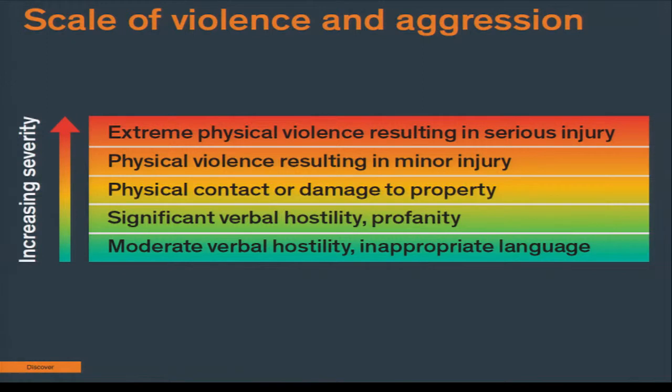Incidents of violence and aggression are often the consequence of a patient or visitor's accumulated frustration due to a very poor experience. As mentioned, there is a range of violent and aggressive acts that can occur in an A&E department. The low-level acts are commonly unreported because staff tend to expect hostility and inappropriate language from patients. Severity increases from verbal abuse to severe physical violence. While physical assaults against staff are detrimental, they are much less common and often the result of external factors, compared to low-level acts of aggression.